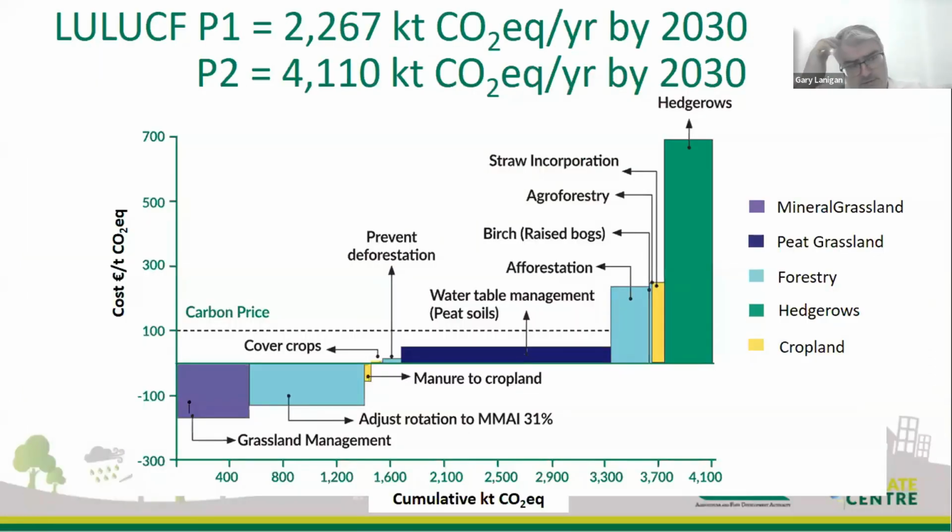So second, if we look at land use change, again, pathway 1 and pathway 2, what we see under pathway 1 is LULUCF can deliver 2.3 million tonnes of mitigation by 2030. And in terms of pathway 2, it can deliver over 4 million tonnes, 4.1 million tonnes of mitigation by 2030. And again, what you can see is that you've no silver bullet.